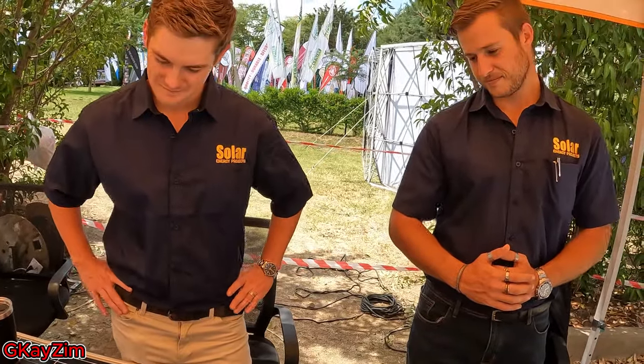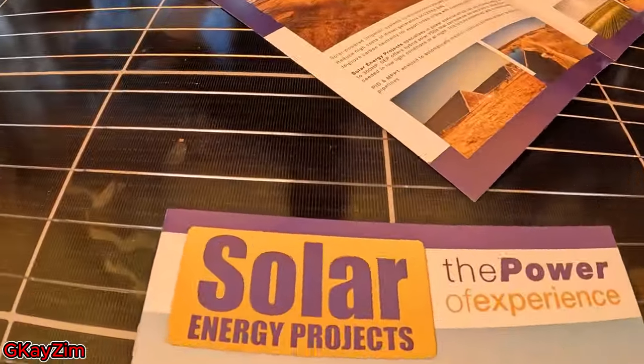That's nice. Do you know the cost of doing a project like this? How much does it cost? To give a ballpark figure, you're looking at about $150,000 to $200,000. There we are, guys. I know you guys want to be farmers. You want to venture into solar projects for irrigating your crops, please come and visit Solar Energy Project.